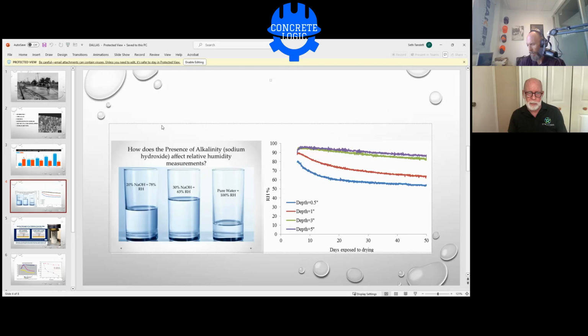So if you look at these 3 glasses on the left-hand side, if it's pure water, almost irrespective of how little moisture there is in an area, it'll reach a relative humidity of 100%. So that glass, if it only had a teaspoon of water in it, would still be at 100%. Now, here's what happens when you have alkalinity. The sodium hydroxide is the most persistent and most voluminous alkaline material in concrete, for a variety of reasons that haven't been really explained very well.